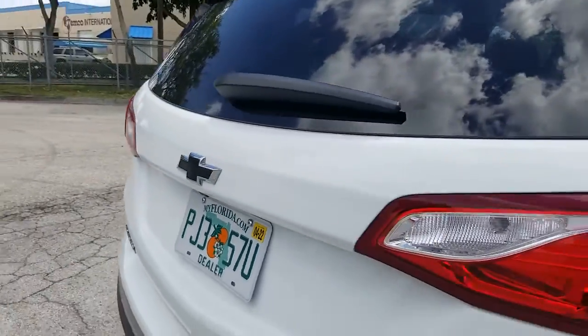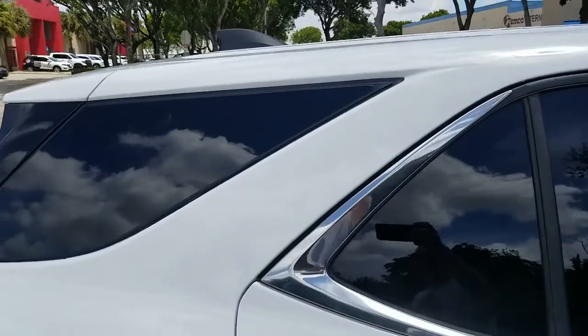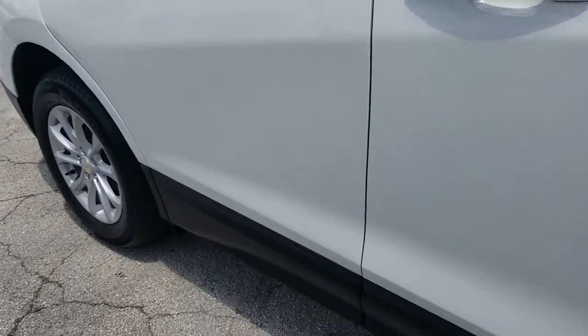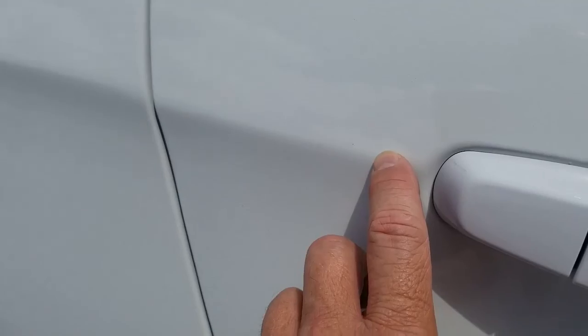Very nice. Quarter panel on the passenger side. Beautiful condition throughout. Really in outstanding shape. Very clean. Rear door on the passenger side. Beautiful condition throughout. Very clean. Does have a small little tiny dent right there. Can't even see it, but it's there.